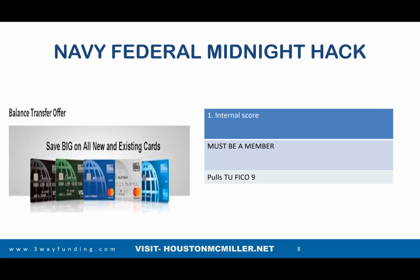Now, here's the thing about it. Some people are saying that the Navy Federal credit hack doesn't work, but that's not true. It does work. It still works. The problem is most of these people saying it doesn't work, more likely they don't have an internal score with Navy Federal. They probably just opened up one account and that was it. They probably opened up a savings account and never did anything, no deposits or nothing.